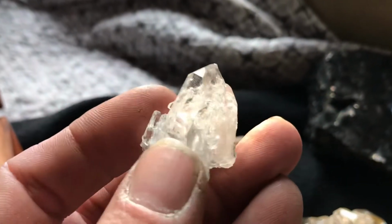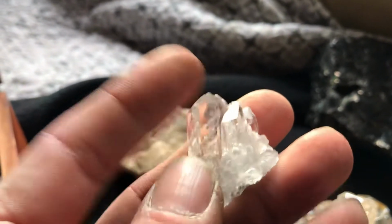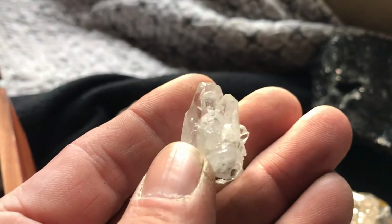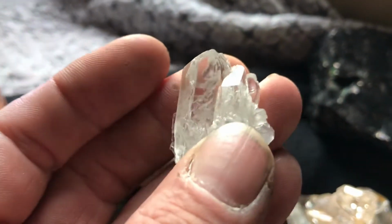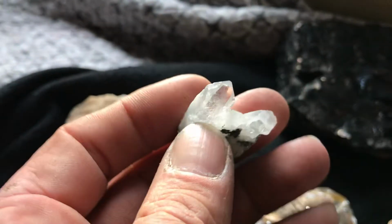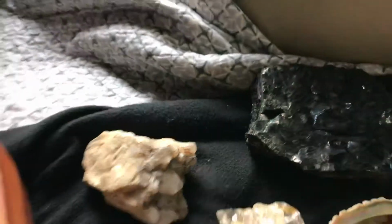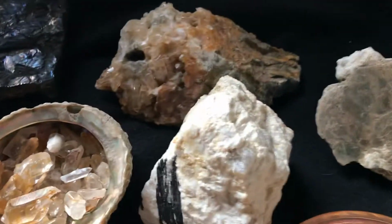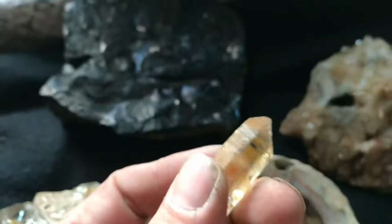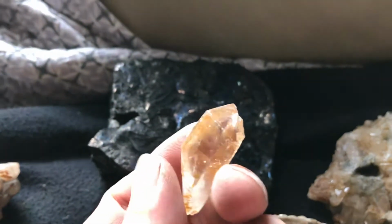I don't know how great my camera is, I don't know how great the light is in here, but this is the quality of the stuff we pulled out of there. And we pulled just one point after another, and we spent maybe 4 hours there, and it was crazy how many crystals we were finding.